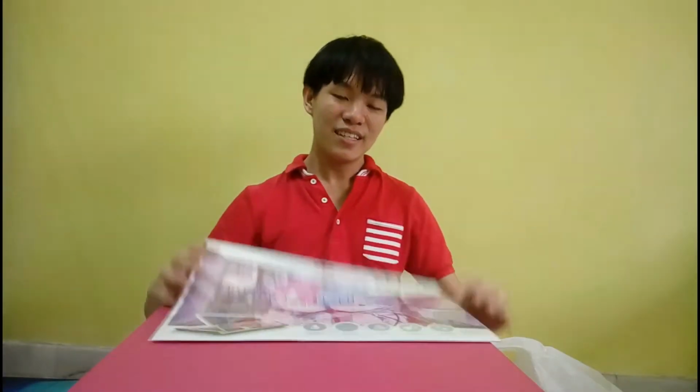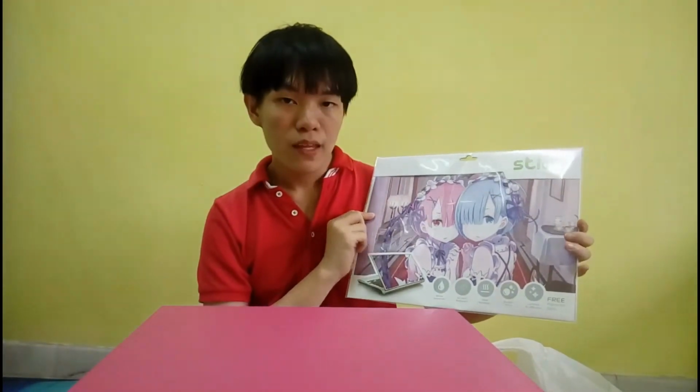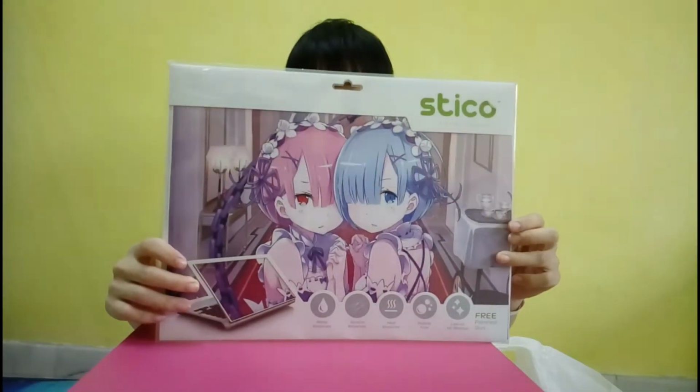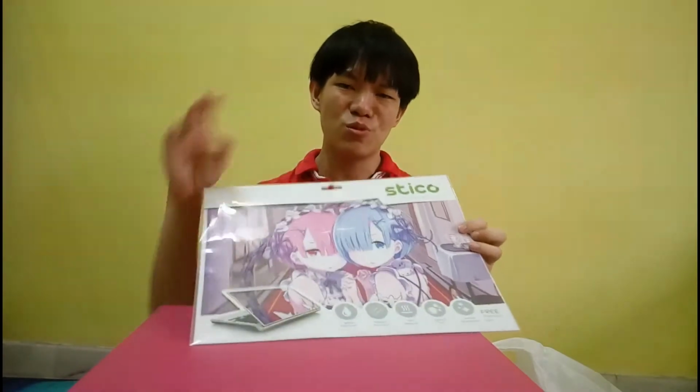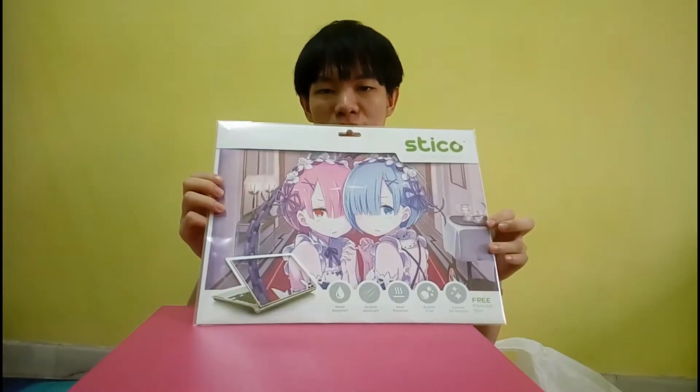Okay, the next item is this. You might think this is a poster, but it's not a poster. It's kind of like a sticker. It's a laptop skin for your laptop. This is RAM and ROM. I used to have the Saber one, but it's old and it started to peel off already, so I have to get a new one, so I get this instead.